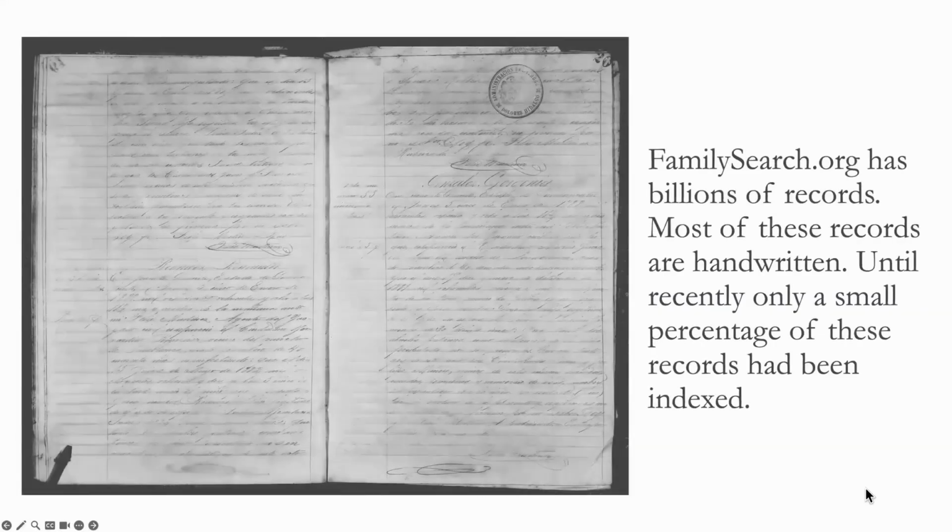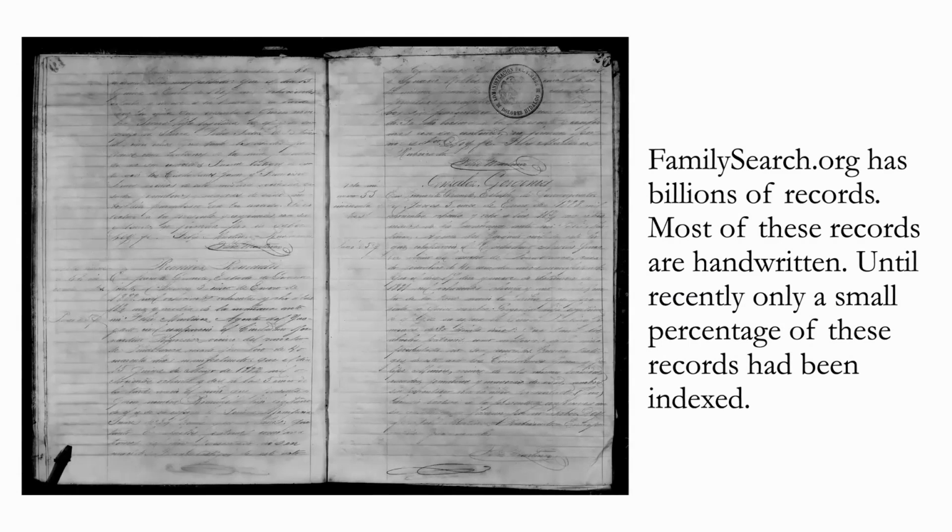So first of all, the challenge. FamilySearch and, around the world, other large family history websites, archives, museums, and societies, and all sorts of things have billions and billions of these handwritten records going back hundreds of years. But until recently, only a very small number of these records have been actually indexed. So we were forced to go through the information essentially page by page.